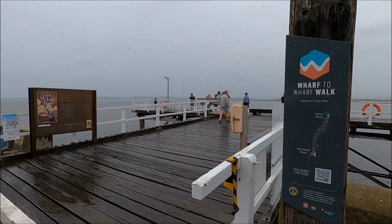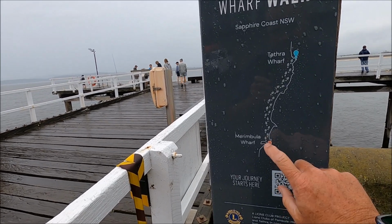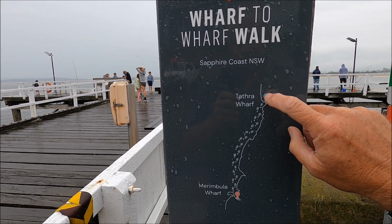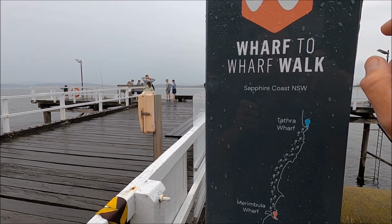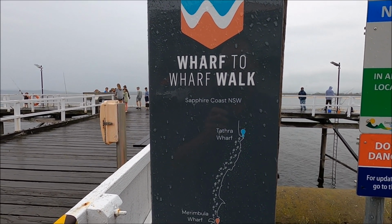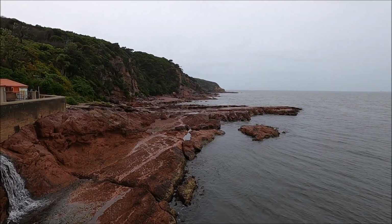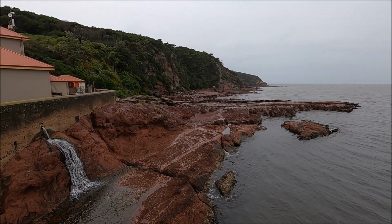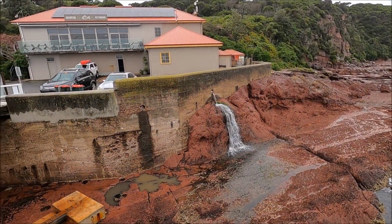We've just arrived here at Merimbula Wharf. We're sort of down the coast here. And this morning we were up at Tathra Wharf, taking a few early morning photos. There's actually a wharf to wharf walk that you can do. It's a bit of a tongue twister. But yeah, you can walk all the way down the coast. Just interesting noting the coastline. It's got this red rock again. It's very hard. It's the same as what we saw over at Tathra.